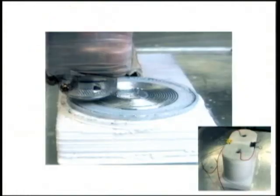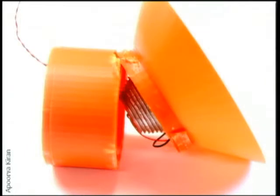then we printed the whole thing, including the wires and the magnets, and we sent a message and received a message with it. If your Morse code is not up to snuff, this is what the message said. So it actually worked, and it is 100% printed.